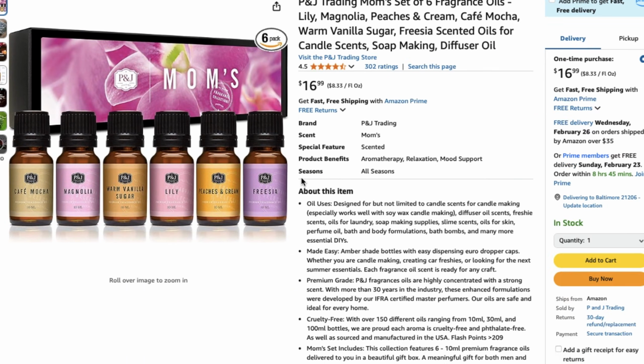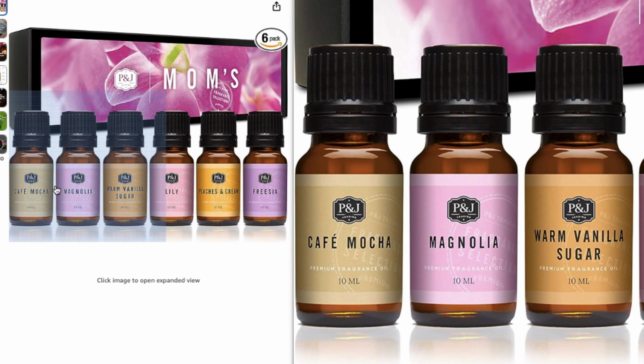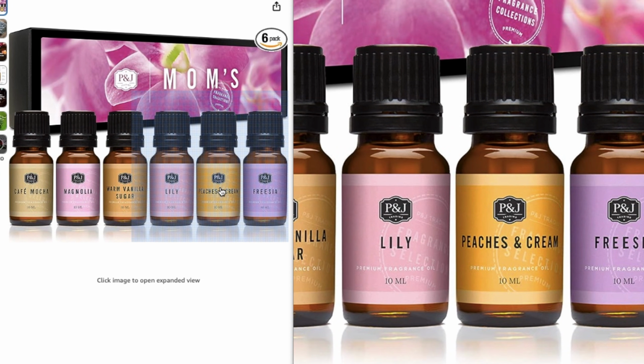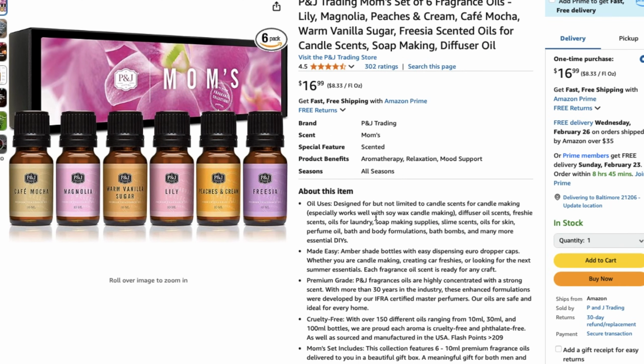So we have Cafe Mocha, Magnolia. I had the Magnolia scent before. Oh my gosh, it smells so good. And warm vanilla sugar and lily and peaches and cream. Okay, I had 4 of these, y'all, and they all smell really good. And Fraser I've never tried before, but I bet that smells amazing too. Okay, I like this. $16.